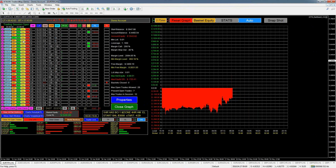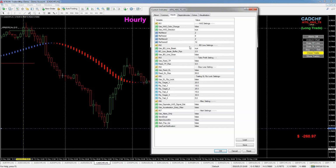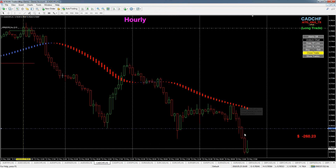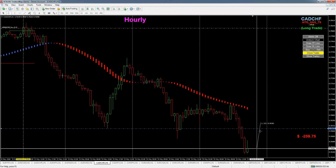CAD Swiss. This one here is not hedged, and let's make sure I still have my trailing stop loss turned on. It's turned off, and we'll leave that off because I think, as soon as I get a good indication from this Haas turning back north, I'll go ahead and set another buy position to help overcome this distance here, which is 170 pips.